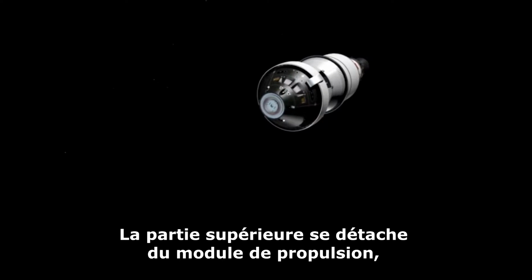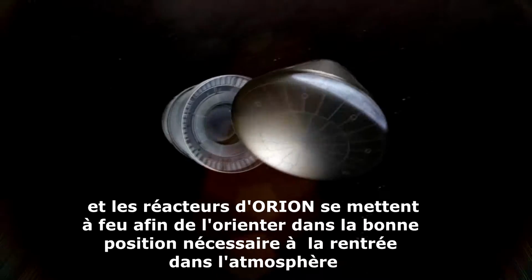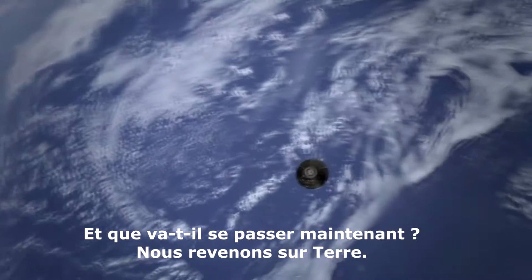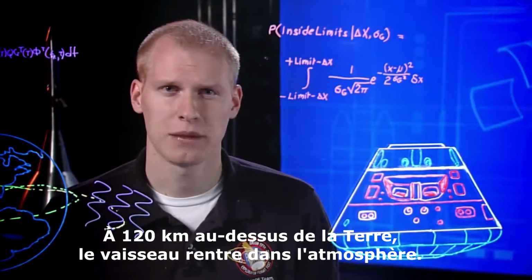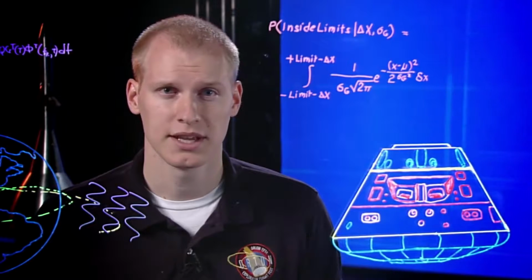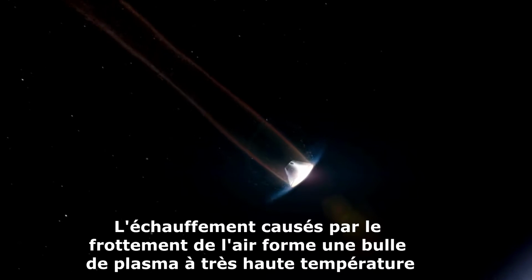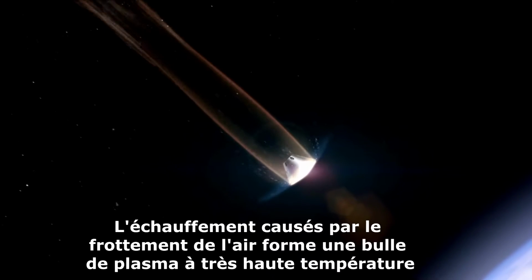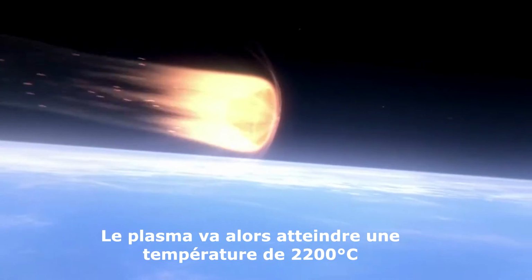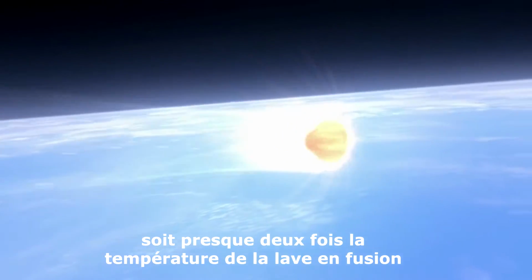The upper stage of the rocket triggers separation. Orion's jets fire to turn it into the proper position to re-enter Earth's atmosphere. No matter what happens now, we're coming in. 75 miles above Earth, the spacecraft enters the atmosphere. Things happen quickly. We're now traveling more than 20,000 miles per hour. Air particles pushed out of the way heat up. An envelope of hot plasma surrounds the vehicle as it plummets towards Earth. The plasma reaches temperatures of 4,000 degrees Fahrenheit, almost twice as hot as molten lava.